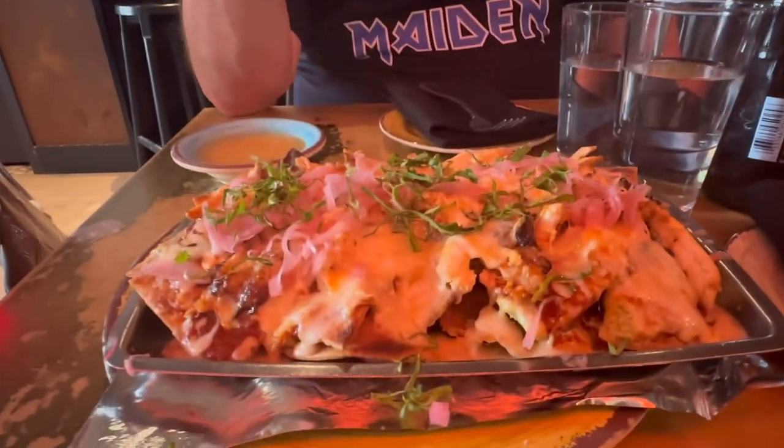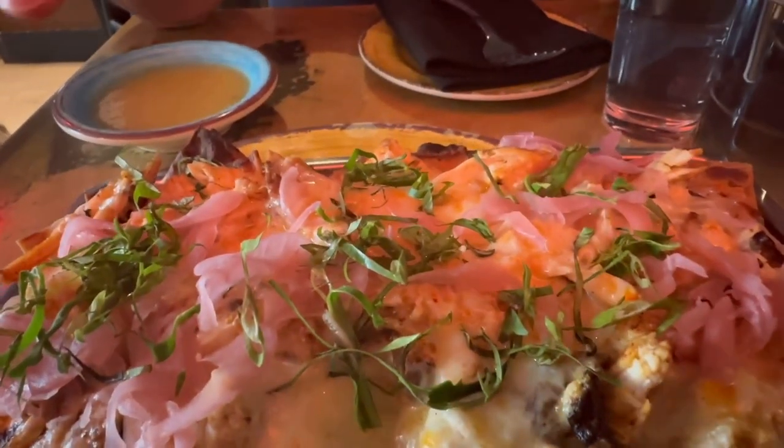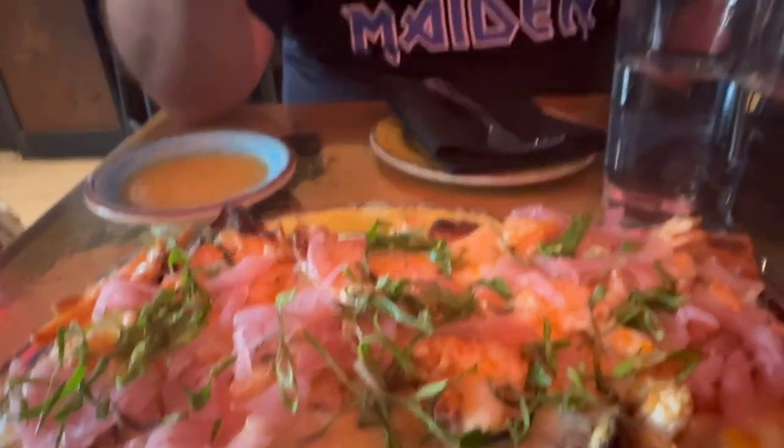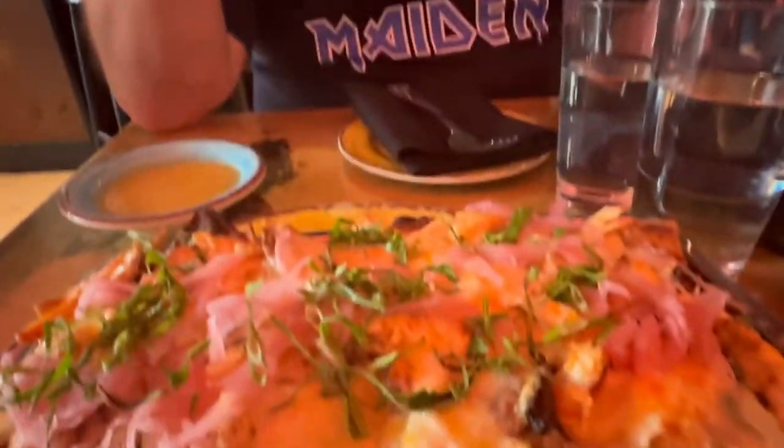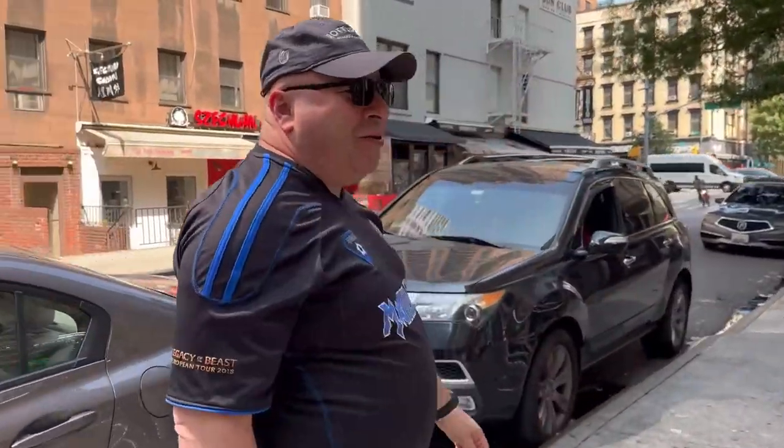These are rotisserie roasted chicken nachos with pickled cucumbers, pickled onions. It's got a little, I hope this is cilantro. Oh, fantastic. Excellent. Oh my God. How do we stumble on these places?